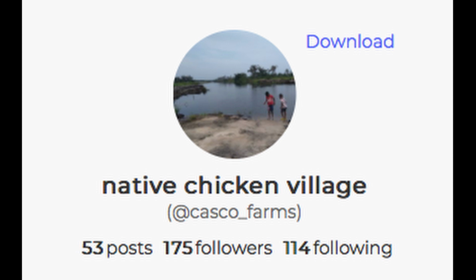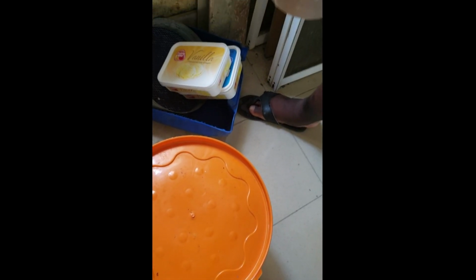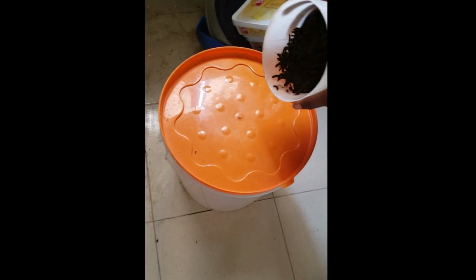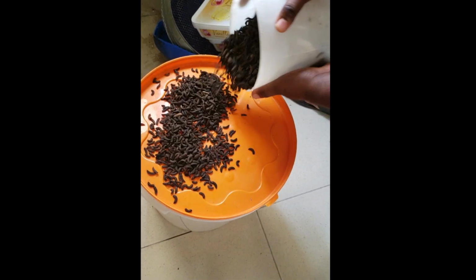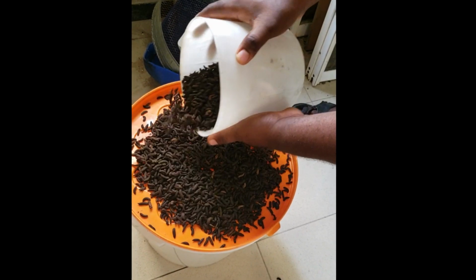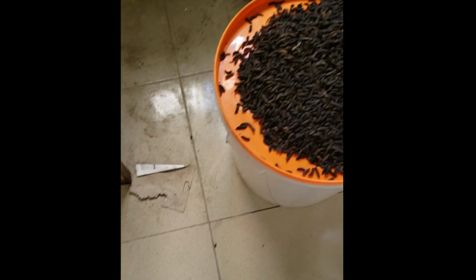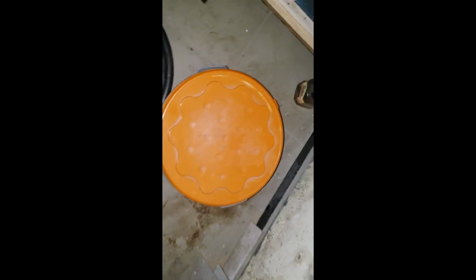When it comes to black soldier fly, I've done it all. I started from scratch. After that fly flew into my kitchen, I knew that there's black soldier fly around my area. So I went out there to look for them, to hunt them, to catch them, set traps for them. And I've discovered what works and what doesn't work. So I'm in a very good position to tell anyone in Nigeria about black soldier fly farming.